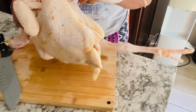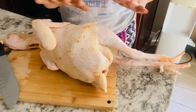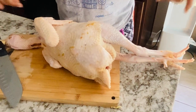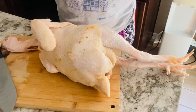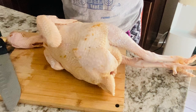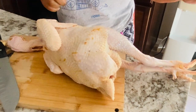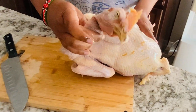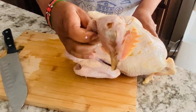Today we are going to slaughter the chicken, the hen, the rooster, whatever you call it. How do you call this chicken in your language? Let me show you the head of the hen. How do you call this?